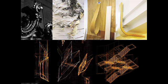We also work a lot through conceptual precedents as a way to guide our work and to focus how we might articulate the program, materials, and construction techniques. This is a series of images that help to shape our thinking about what a central staircase for the Filson Historical Society project might be.